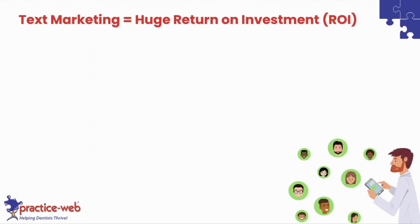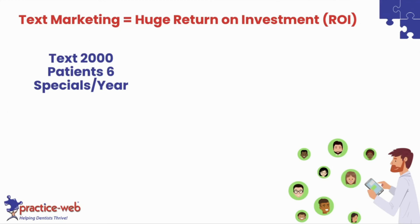Now, when it comes to marketing, you can also use texting, and I'm also going to go over email in a second. But text marketing, which is separate from reminders, is a huge ROI. Let's give an example here. Let's say we text 2,000 patients 6 times a year.